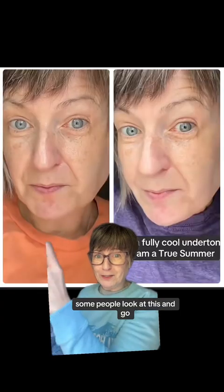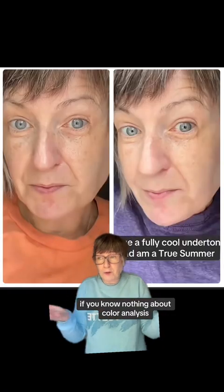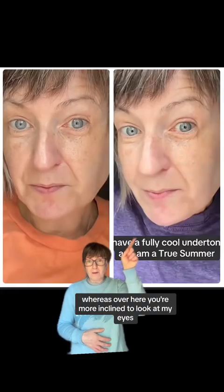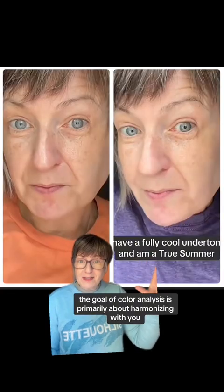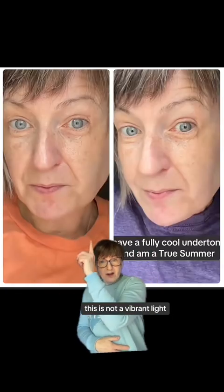Some people look at this and go, this is a healthy tan, and this is not a healthy tan. This doesn't pass color analysis checks. If you know nothing about color analysis, you're more inclined to look at the shirt over here, whereas over here, you're more inclined to look at my eyes. The goal of color analysis is primarily about harmonizing with you so that all eyes are on you and in a vibrant light. This is not a vibrant light.